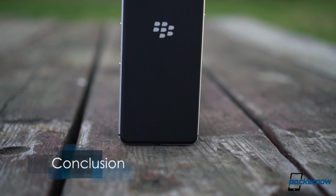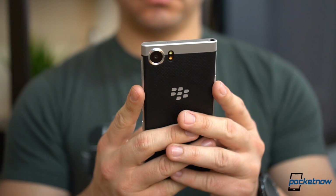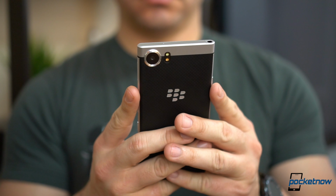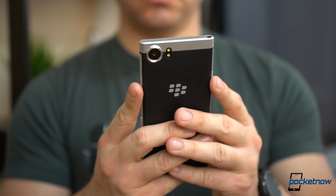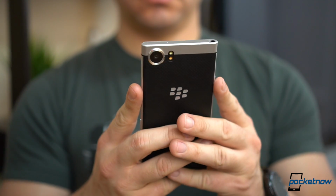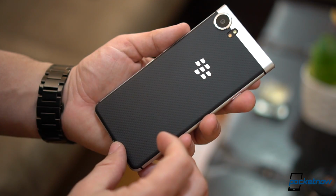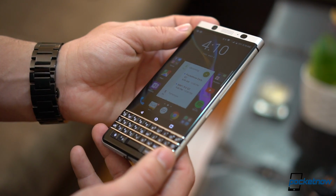To conclude, I think it's important that we remember the main purpose of a communicator. Ergonomics and endurance are essential for someone that doesn't want to be carrying a battery pack around after a long day in the city, and in that respect, the BlackBerry Key 1 nails everything. There is a lot of genius behind the hardware and a lot more behind the software that powers it all.